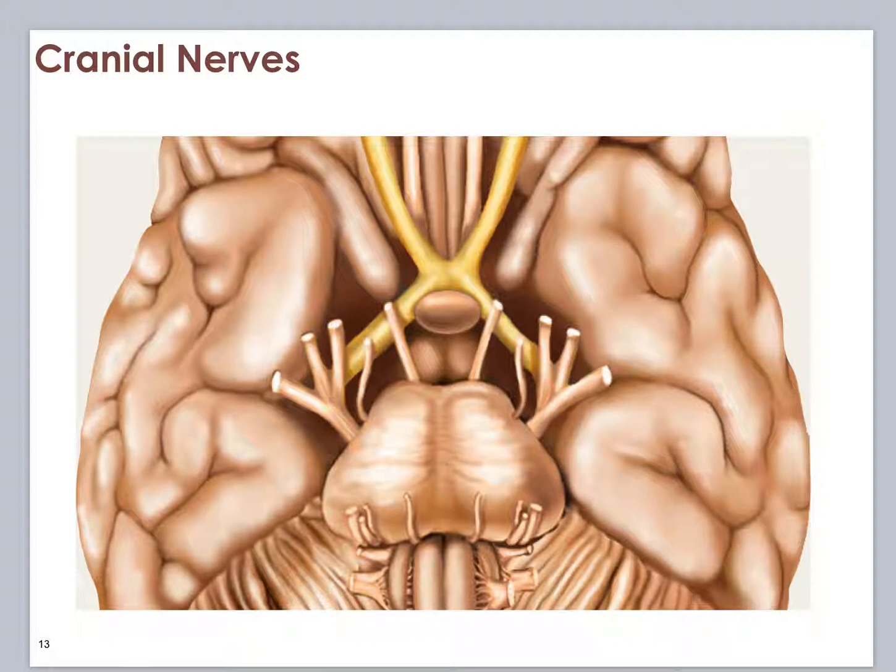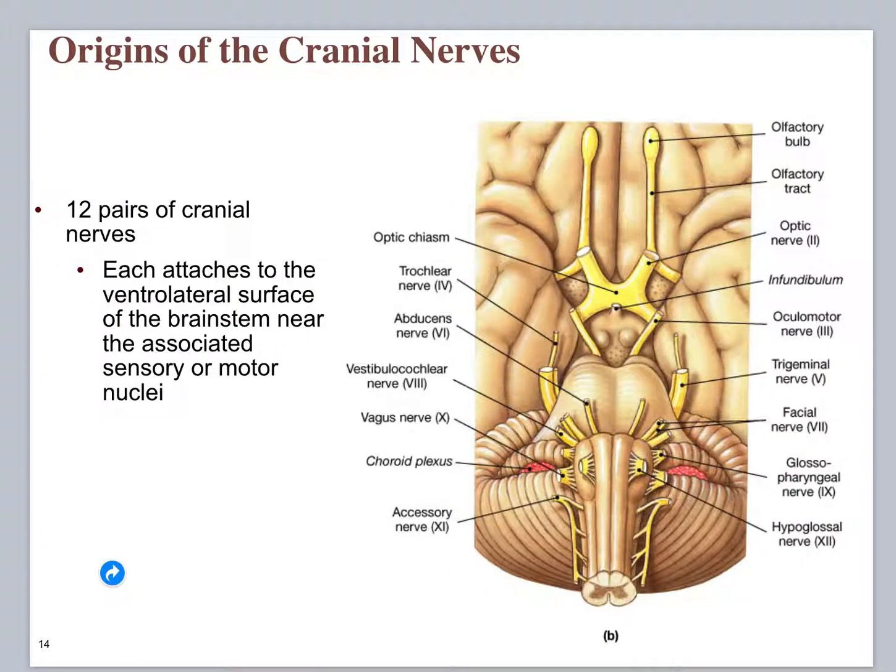The cranial nerves are peripheral nerves that come from inside the cranium. There are 12 cranial nerves, and they're numbered by Roman numerals. We'll look at each one of those. You'll need to know what each of the cranial nerves do and the names of the nerves.